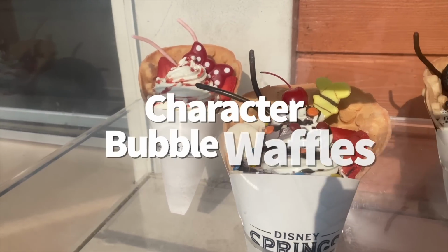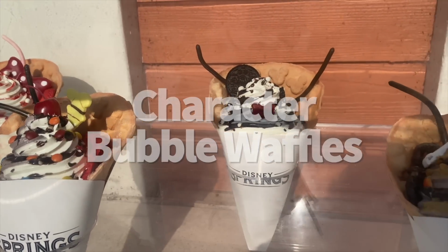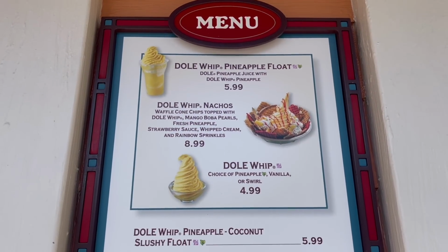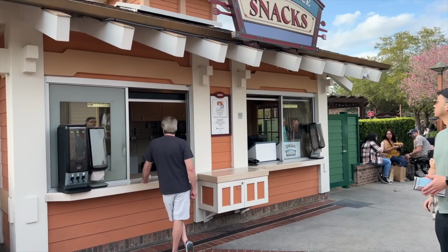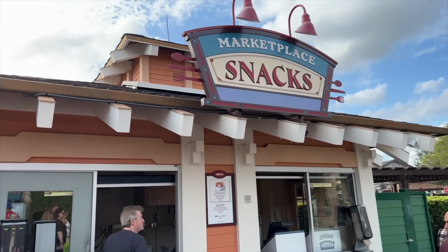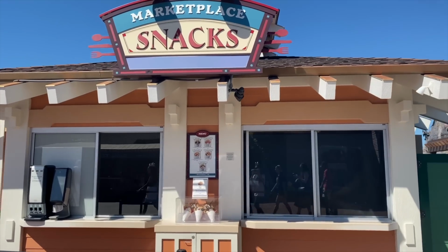If you're getting sick of the standard Mickey Premium bars, I know, bite your tongue, cupcakes and cookie desserts, and you're looking for a sweet treat that's new and exciting and different, then make sure you hit up Marketplace Snacks next time you're in Disney Springs. Marketplace Snacks is the home of several different character-themed bubble waffles made with puffy waffle cones, ice cream, and different toppings depending on which character you choose.